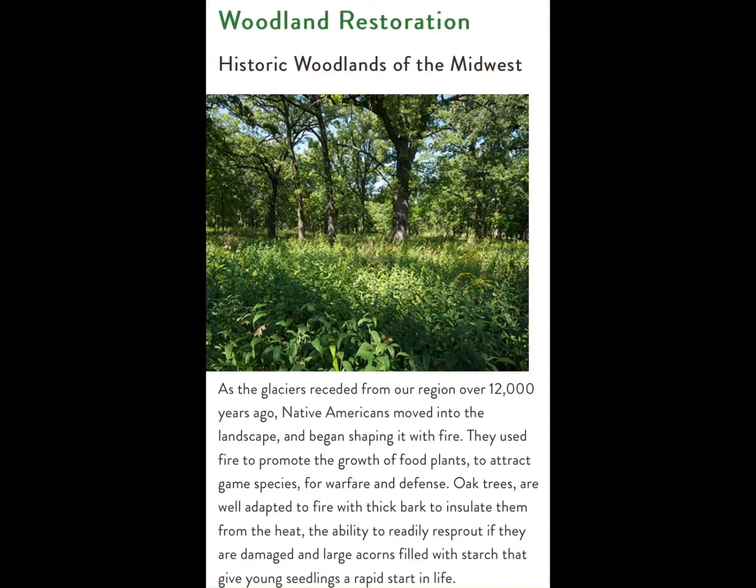Savannas were some of the most fertile land in the country. That's why most savannas were converted to farmland.